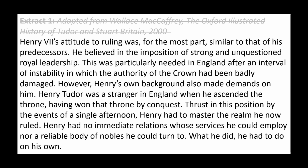Henry Tudor was a stranger in England when he ascended the throne, having won that throne by conquest, thrust into this position by the events of a single afternoon. Henry had to master the realm he now ruled. Henry had no immediate relations whose services he could employ, nor a reliable body of nobles he could turn to. What he did, he had to do on his own.